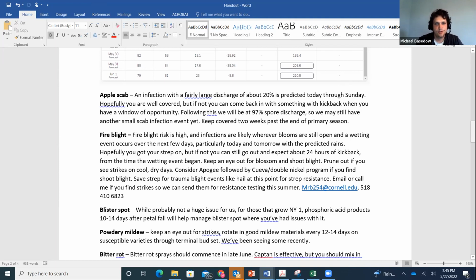So I just want to reiterate again, hopefully you've been able to get more strep on wherever you have blooms open, where we think an infection is likely. But if you haven't yet, we do expect about 24 hours of kickback from strep. So with some of these rains, well, we've already had some rains today, so they are materializing. You do have time to go back out and cover up if you haven't had the opportunity to get strep on 48 hours ahead of that event or within 48 hours of that event.